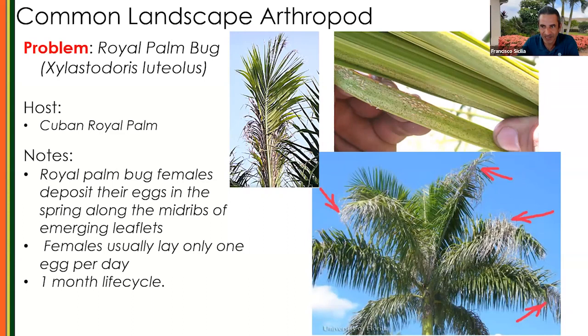Another insect we're going to be talking about is the royal palm bug. Obviously, we're going to be finding it in royal palms. It's commonly found in Cuba and in Florida and our environments. By the literature it has not been located yet, but it can be present all the way to Mexico, Texas, Mexico. Royal palm bug females deposit their eggs on the leaflets and along those emerging leaflets. They typically lay one egg per day, and the eggs hatch accordingly as well. It's about one month on the life cycle.